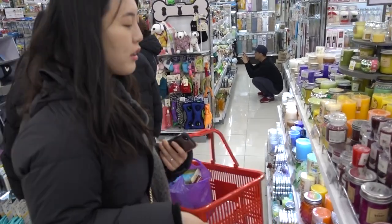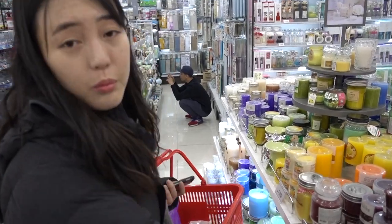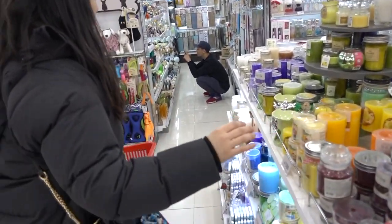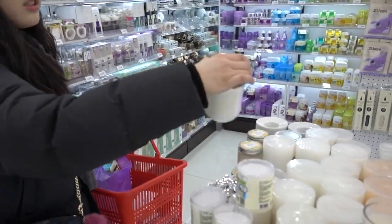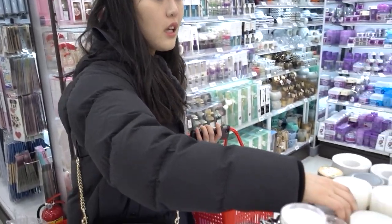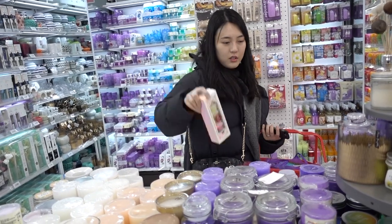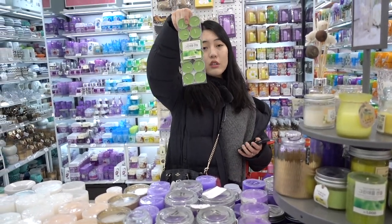And you should buy a nice candle. There's a lot of different candles here, and it's very cheap. It only costs about 500 won. I use this candle. I like this scent, and it costs about 3,000 won. So compared to a Yankee candle or an expensive candle, it's very reasonable prices. Oh, macaron on this. And also this tea candle only costs about 1,000.